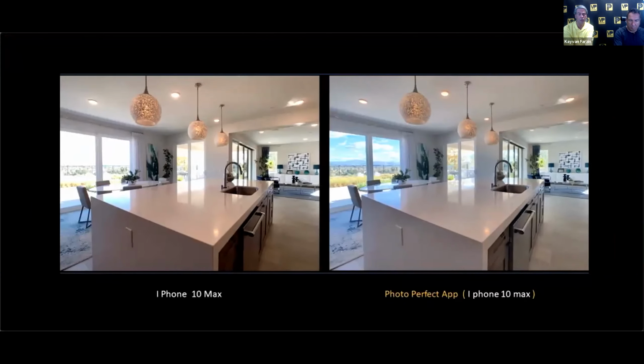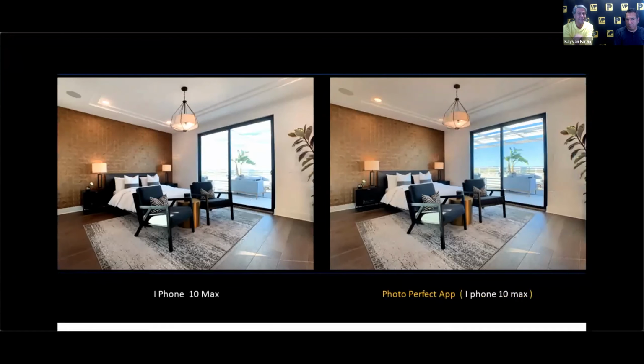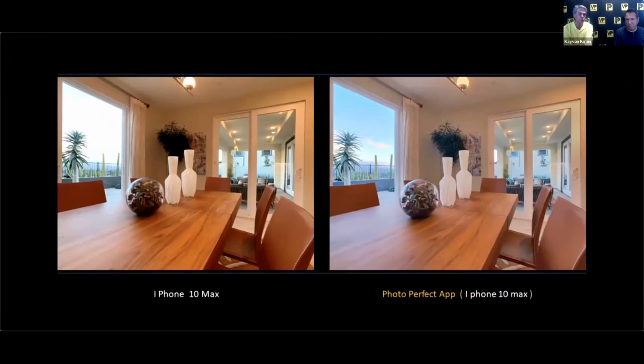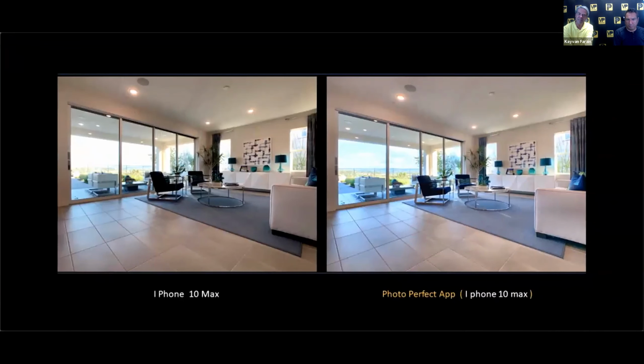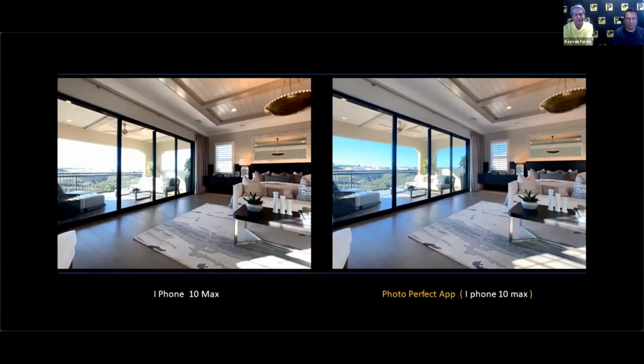And I have hundreds of these. I've shot over 450 homes with this app. They cannot believe it when I first walk in, but they're believers about 2 minutes after I show them 2 or 3 rooms, and they go, that's amazing. And I would say, I don't know, 15, 20% of the time, they download the app right in front of me because they love it.